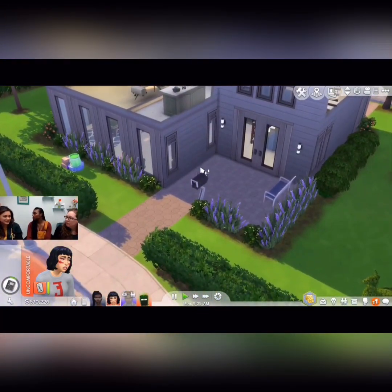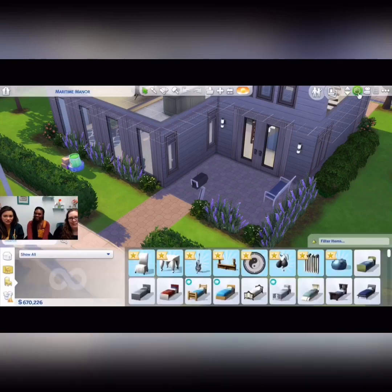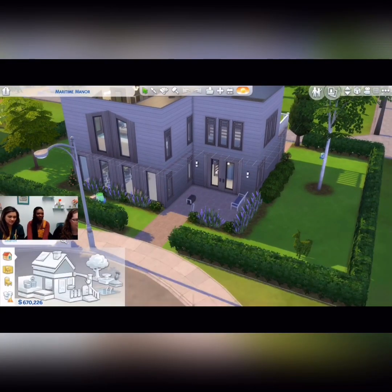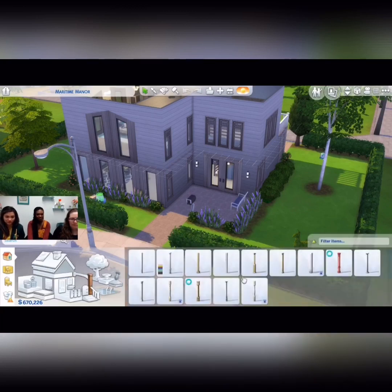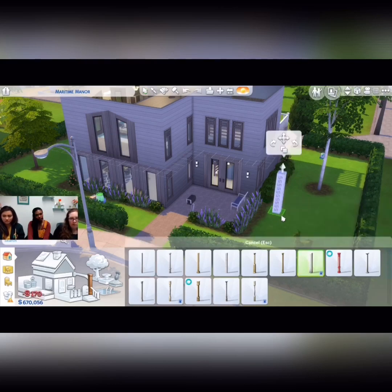There is a message about multi-story columns. Oh, okay. Yes. I'll have Becca go in and show. This is a new build feature coming out with Discovery University. This will be available for everybody when the patch is out. Due to some restrictions, not all columns will be multi-story, and you'll be able to see that by this, which is max height is restricted on these. So these will still be placed.